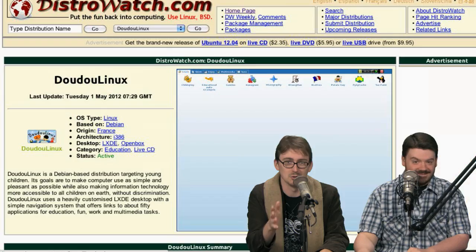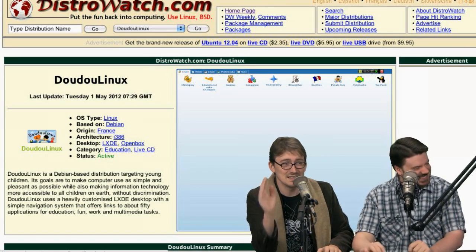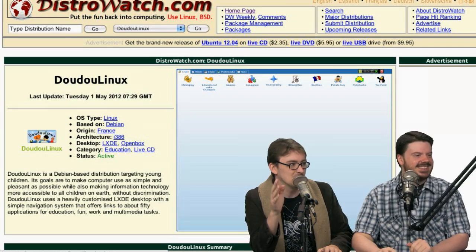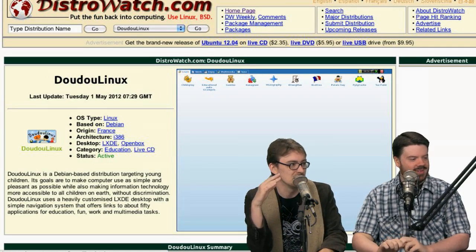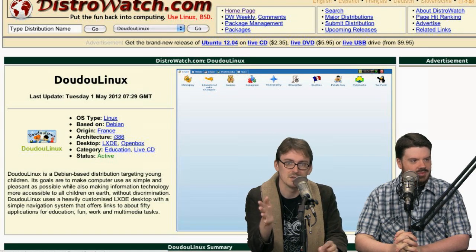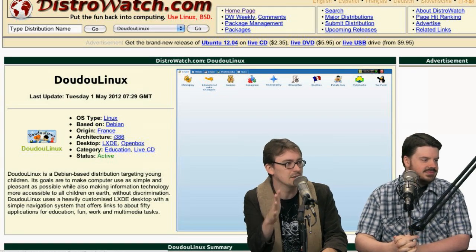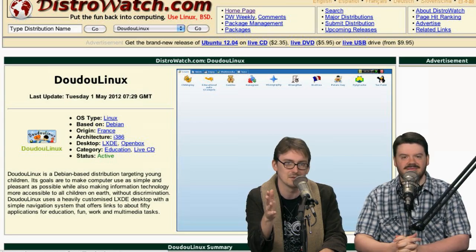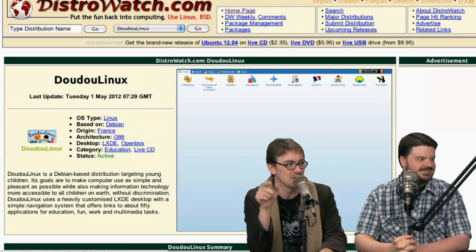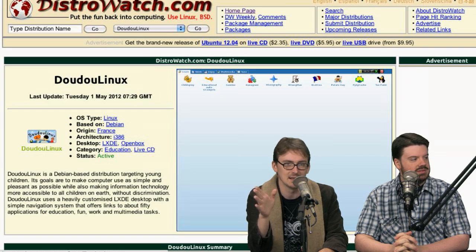Okay. All right. The pick this week, I don't know how to pronounce this, but I'm pretty sure it is Doo-Doo Linux. I'm pretty confident it is. Now, this Linux distro actually looks kind of cool. Basically, it sits on top of Debian. It uses LXDE as the desktop environment, but it's heavily customized and made for kids. It's filled with kids' games and educational tools, and all the other stuff that you want to load up on a kid's desktop for Linux, all preloaded and pre-configured with a nice, simple, one-click launcher environment. It is really, really slick in that regard.